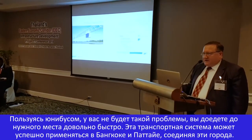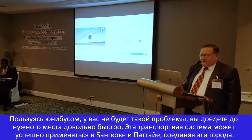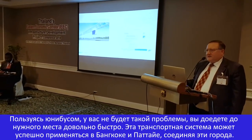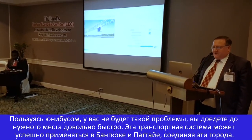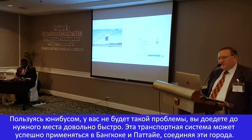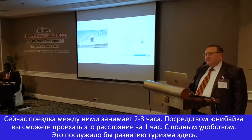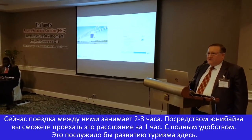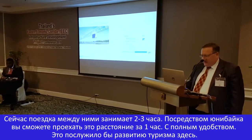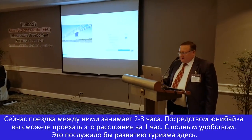And actually, as we see, it could be used here for an urban transport system in Bangkok and in the city of Pattaya, for a transportation system connecting Bangkok and Pattaya, because now, as far as I understood, it takes from 2 to 3 hours to get there. By using this transport, you can get there in 1 hour. It would be much more convenient. And it could, of course, boost the tourism here.